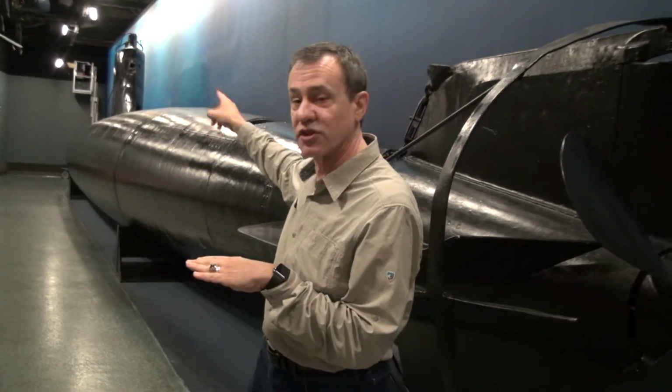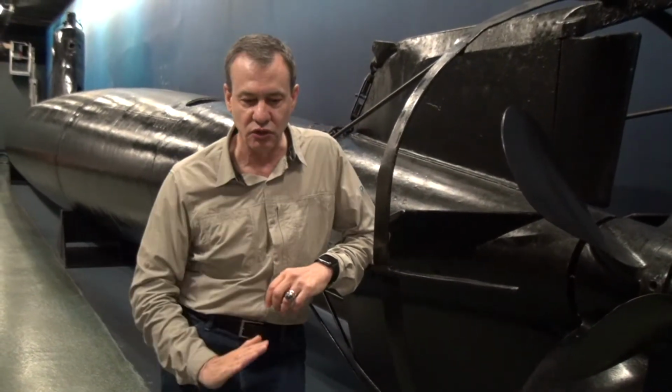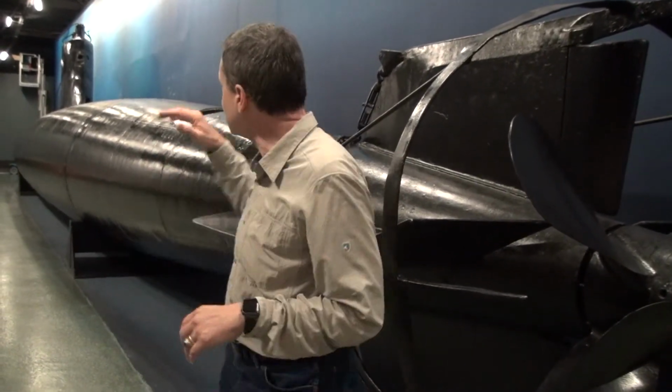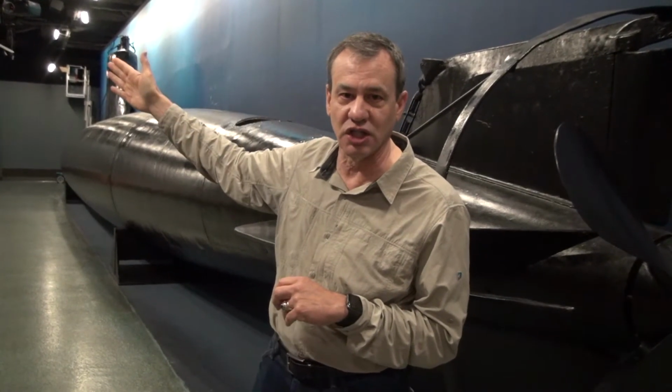You notice this submarine doesn't have bow planes or sail planes. It only has stern planes. And what that meant was it was really good at driving up from a deeper depth to driving down to a deeper depth. But when they wanted to stay at periscope depth, keeping just their periscope exposed so they could target a ship, there was nothing that allowed them to do that.